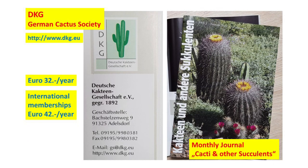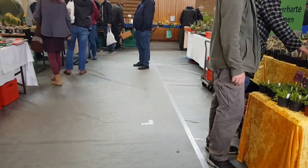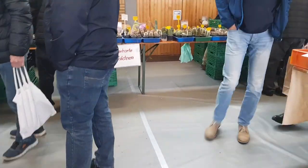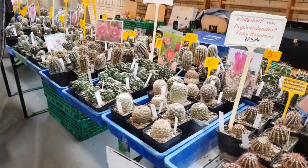The cactus sale event in Schweinfurt is actually a pretty major, big event in southern Germany for all the cactus and succulent enthusiasts. Like I said, it's now in its 9th year, so it's the 9th time that the event is happening. It's an indoor event, and it's happening in a large gymnastics hall. There's loads and loads of private and also some commercial folks who are selling and offering their plants. Come and join me for a stroll around the cactus show and sale event in Schweinfurt.